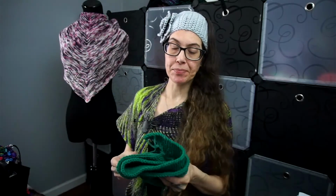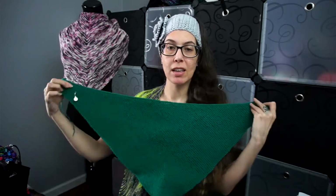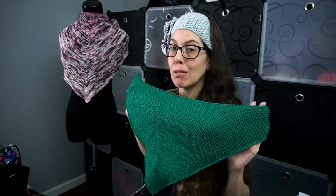For the first one, this is the first finished triangle. Remember, we're doing these? Have you forgotten? This is my quest to have a triangle knit on the bias. Here's our bias. Here's our cast on edge and our bind off edge right here. Okay. Now we got a pretty symmetrical. So this has not been blocked. I'm not blocking these until I have them both done because I want to be able to do some math. Because my main goal in doing these is that I want them to be able to make a one skein shawlette.